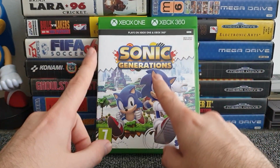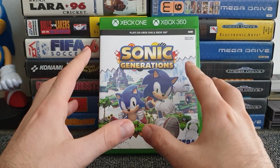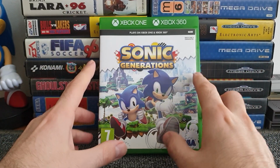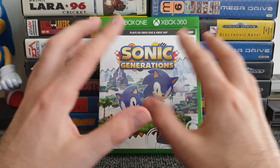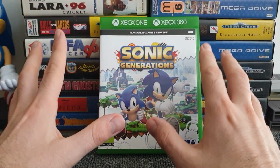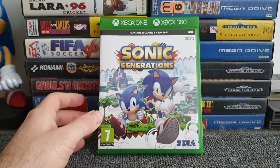But Sonic Generations has had a lot of bad releases around the time period that this came to fruition, but this is a really good Sonic game. Obviously, in Generations, you can play an older Sonic and a newer Sonic, in 2D and 3D environments. Fantastic game, put a lot of time into this. I actually bought it brand new on the 360 when it first came out.